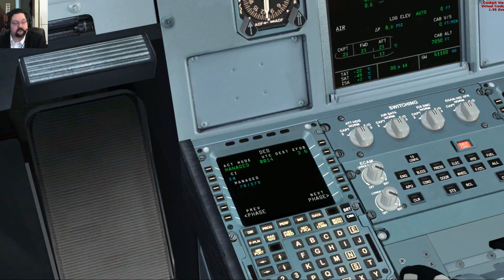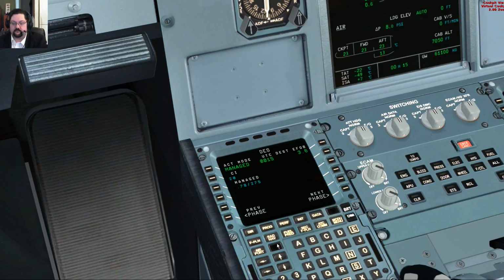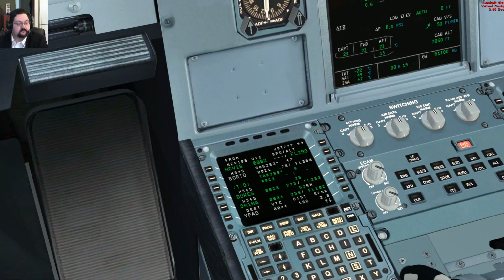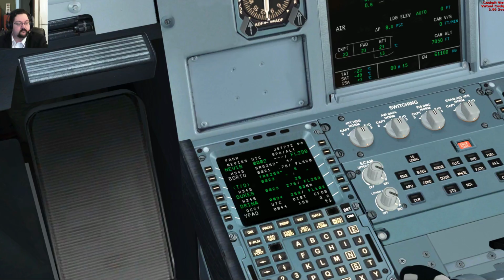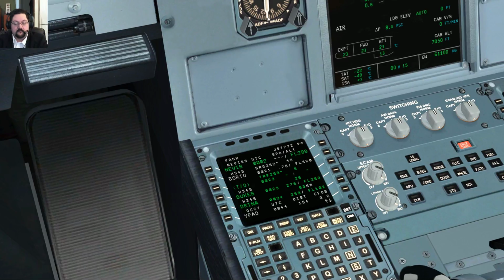Qantas 660, Melbourne Centre. Good morning, sir. Climb flight level 360. 360 for Qantas 660. Centre, Qantas 740, requesting descent to flight level 380. Qantas 740, I can offer you flight level 370. Just give us 30 seconds, 740, and we'll have a quick look at that.